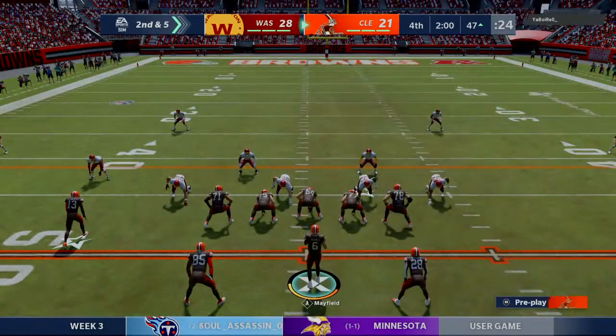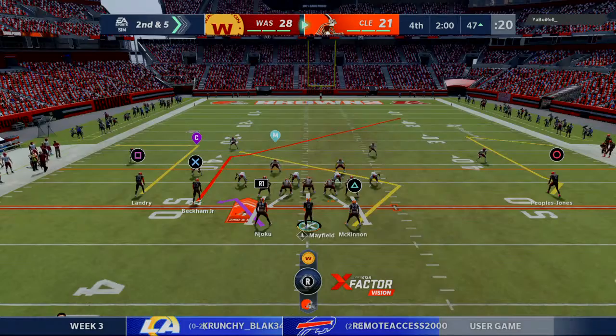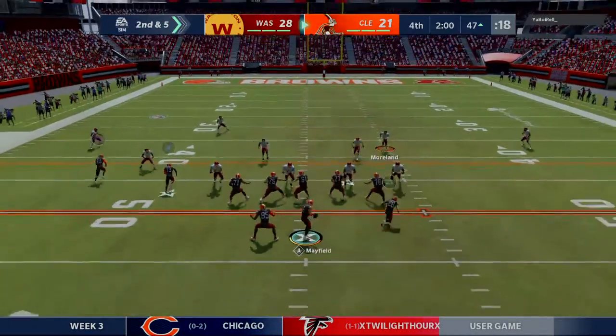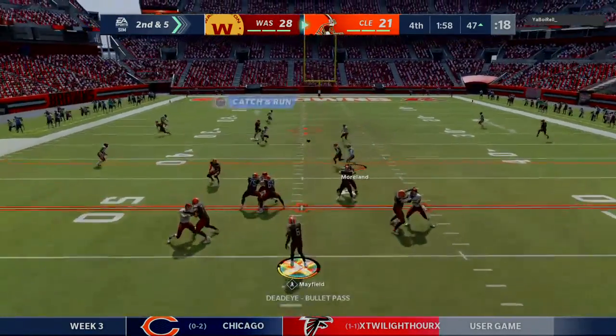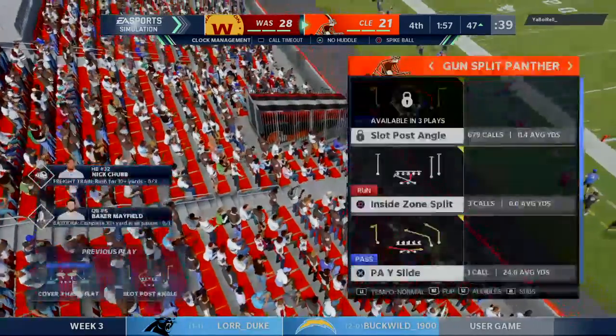So the Browns in possession of the football here as we get you reset. They come up on a 2nd down now in a game that looks like it's going to go down to the wire. Throwing over the middle, but it's incomplete.